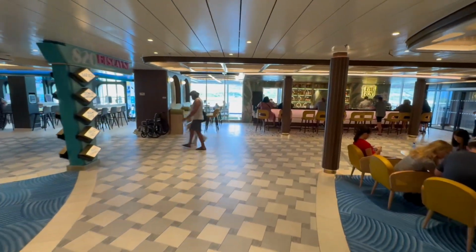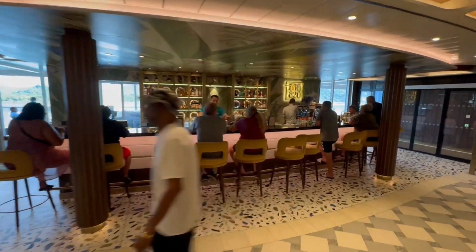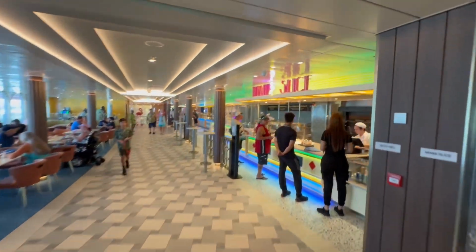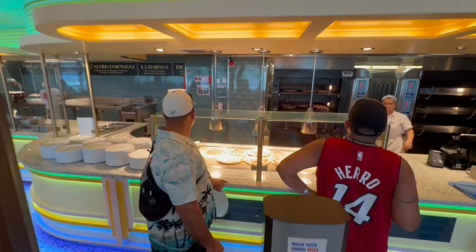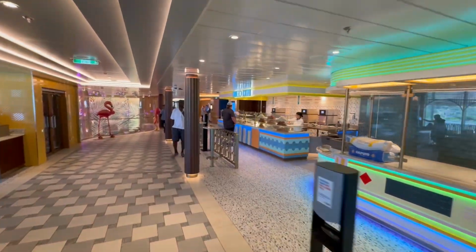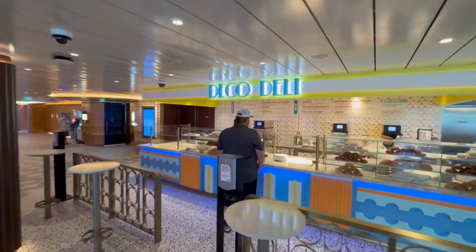And then as we come out, we are going to be headed toward Bar 820. Now there is an inside area of Bar 820, and there's also an outside area on the other side. See one of my friends there waving at me from behind the bar. And on our right here, as we continue on, is Miami Slice. That is the pizza place on the Carnival celebration. And that place, the Miami Slice, that is very busy almost all of the time. That time, not so busy.